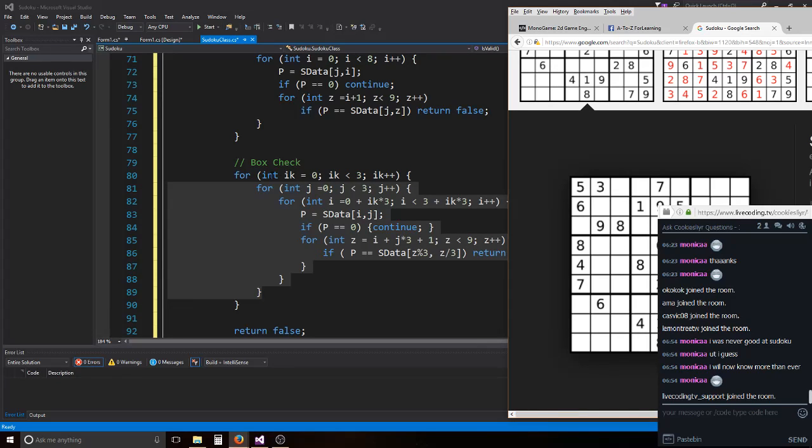Finish this loop and we enter the IK loop. What will happen is I will be equal to 0 plus IK multiplied by 3. The first run, IK is 0, so the 3 just disappears. The second run, IK is 1, so now we have I equal to 3 plus 0. So 0, 1, 2, 3. Look at that, we started from here. And we will do the same loop because Z depends on I, and I depends on IK. But what about the other row?